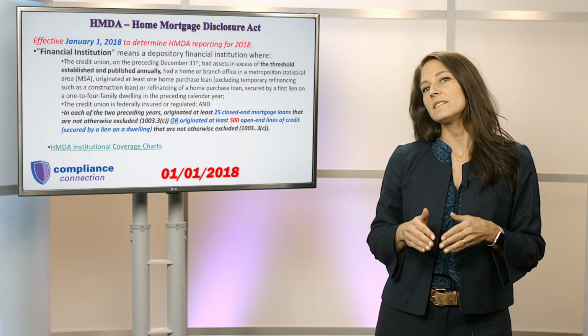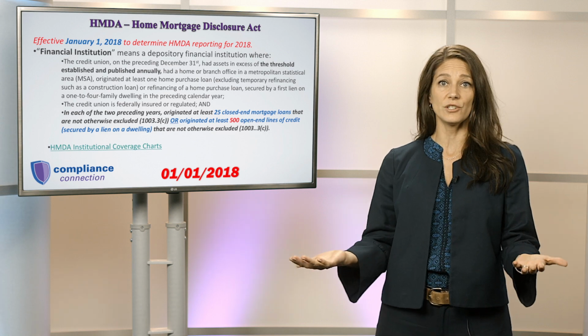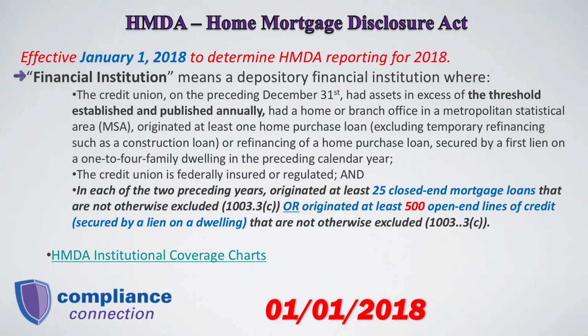Credit unions only need to comply with the HMDA reporting requirements if they are considered a financial institution under the amended rules. As you can see, there is still the asset size threshold, which is currently $44 million, but that will probably change for 2018, so be on the lookout for that revision. We also have the location requirement to determine if the credit union had a home or branch office located in a metropolitan statistical area, or MSA.